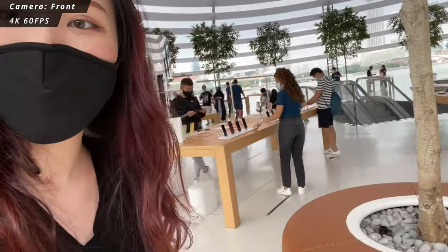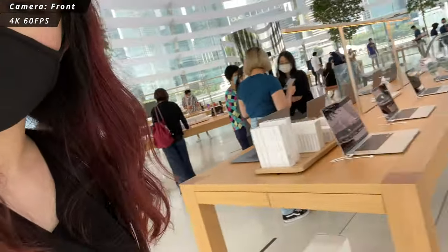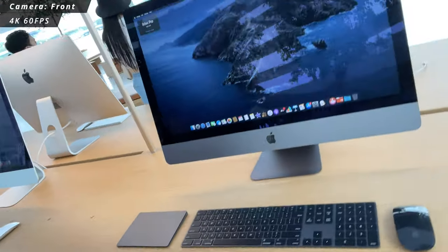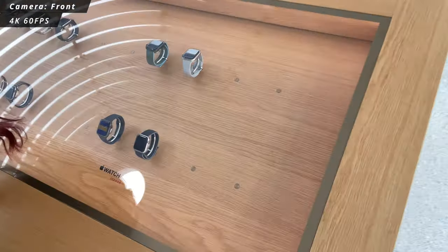So, everything on the inside is pretty much the same. There are different sections of wooden tables. We were at the iPhone table previously. Next is the iPads, Macs, iMacs, and the big screen over here with a few square blocks of wood for people to rest. And it's the place for Today at Apple when COVID is finally over. And walking, we have the Apple Watches, one of my favorite accessories ever.